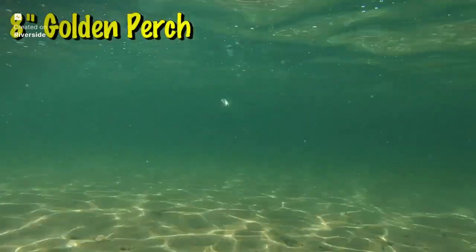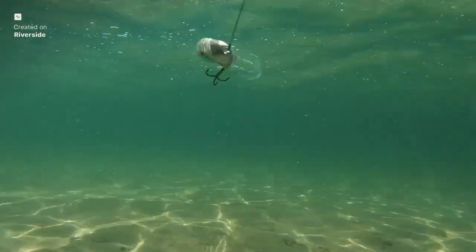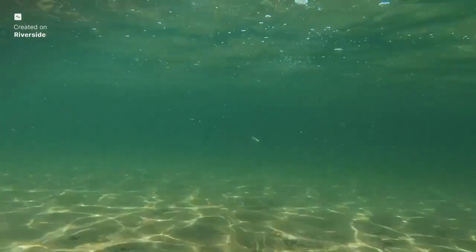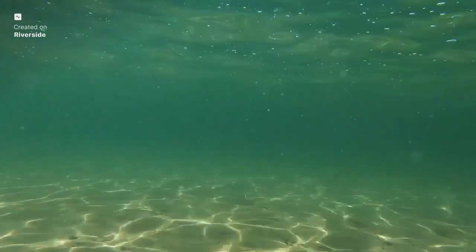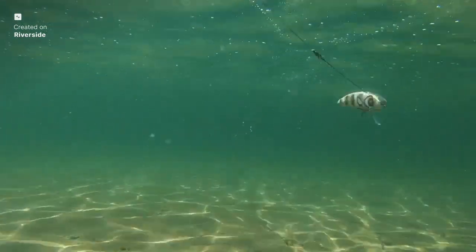And this one here, that 8-inch, just has such a wobble. They move water. And we'll really see it here in this pull pause. That just moves so much water there, Matt.